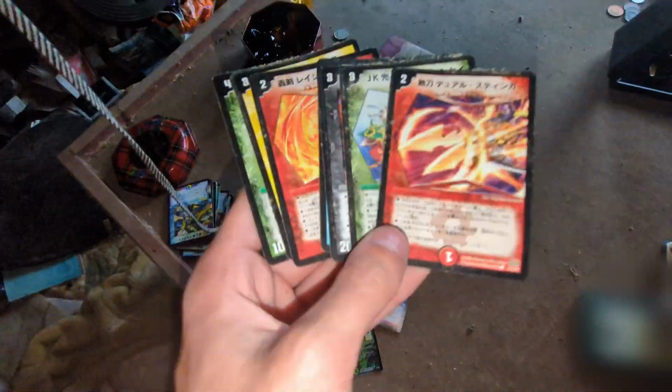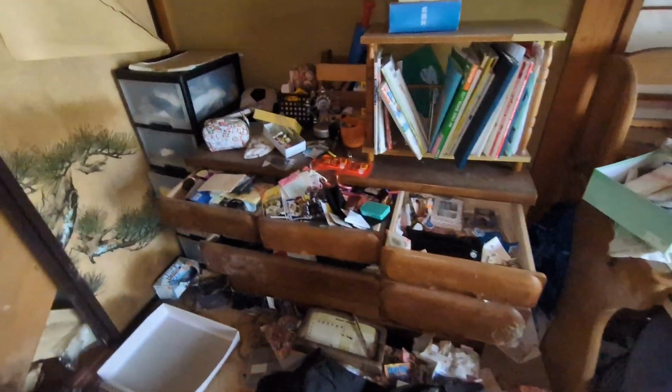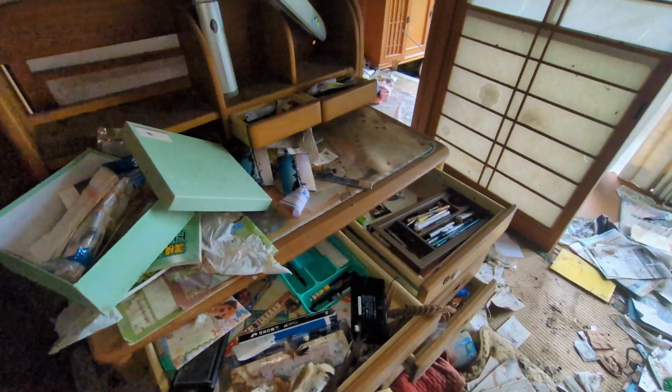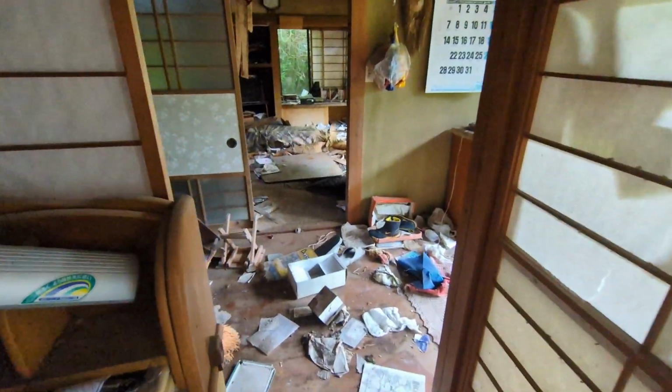And some playing cards for a trading card game I do not know. A lot of desk space too. Pretty cool. The announcements are just ending now. Very creepy, very eerie to hear those pretty much every hour. But let's continue on going.